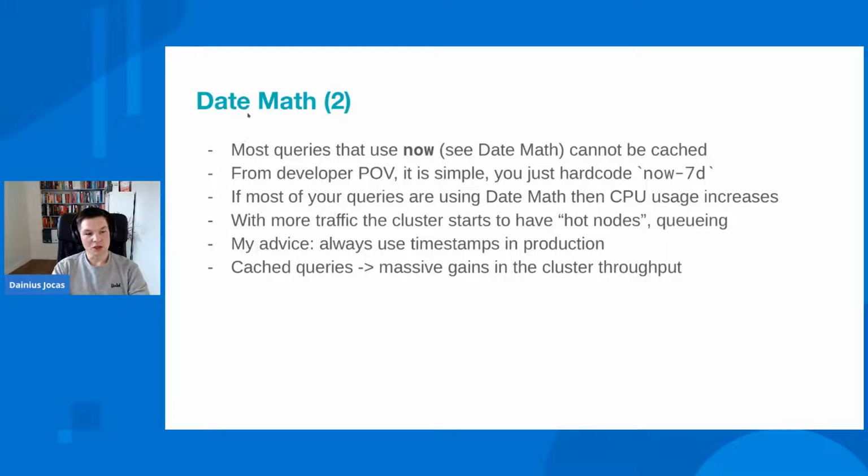So what are the issues with this type of approach for date queries? Most queries that use now, meaning date math, cannot be cached, and as most of us that work with Elasticsearch know, caching is the number one reason why Elasticsearch performs well, and we need to leverage all the caches as much as possible. However, from the developer's point of view, using date math is simple. You just hard code the constant now minus 7 days, and that's it. Your task is done. The hit set is limited to only the documents created during those last 7 days.